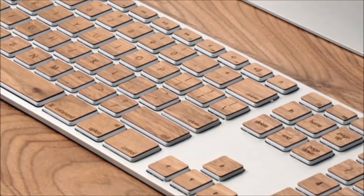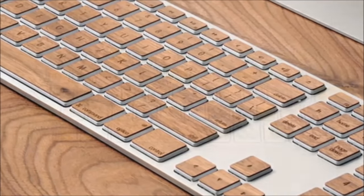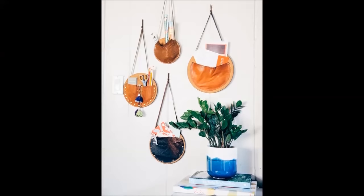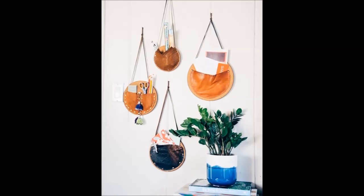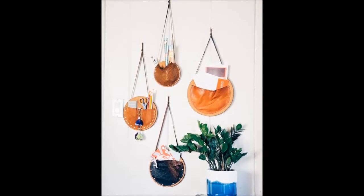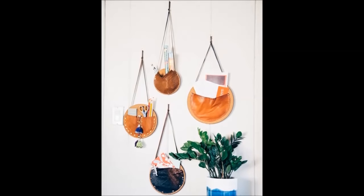45. Dress up your keyboard with these sleek stickers. Or make your own key covers with washi tape. 46. Make these easy catch-all wall pockets with corkboard and leather. Check out the DIY instruction at the Jungle Low.